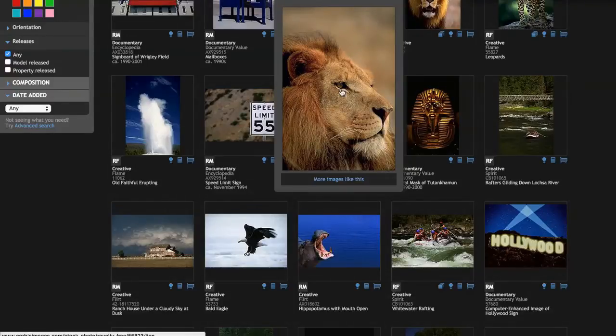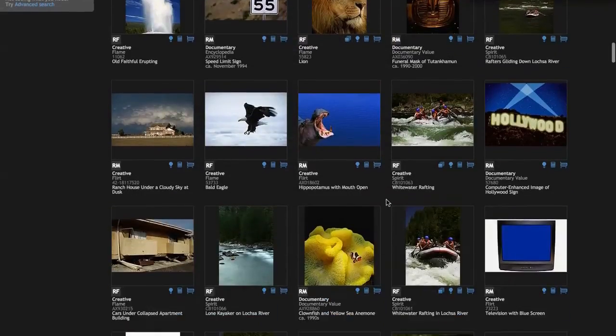So this African lion doesn't have a bunch of flies in his eyes and scars because it wasn't photographed in Kenya or anywhere in Africa. It was done in a controlled situation.